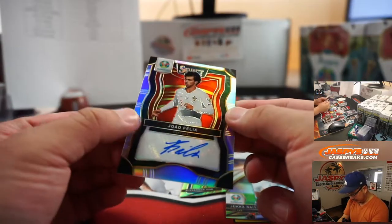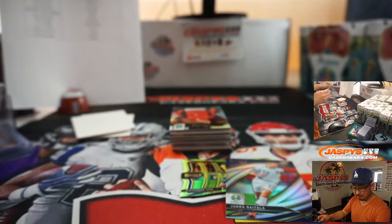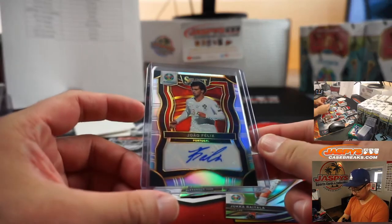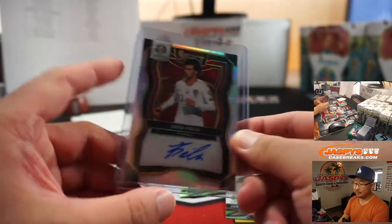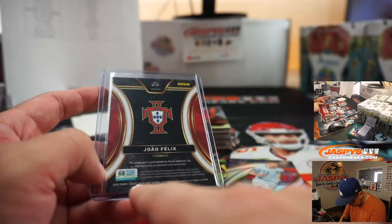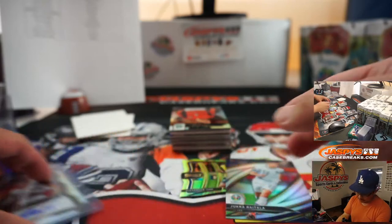Oh, there's Joao Felix. That's a big name. Ryan H. with Portugal gets the Joao Felix autograph. Ooh. There he is. Do we have a different parallel here? No. I think maybe the autographs don't have the different levels right there. But that's pretty strong.